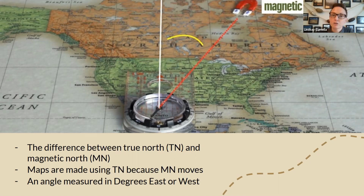And even just a few meters a year is absolutely enough to throw off making accurate maps. And right now it's moving way too fast. Geoscientists don't quite know why our southern magnetic pole is not moving at nearly the same rate. So it's something that is being actively studied, but it's kind of interesting to be in the field right now. So declination is an angle. It's that angle of difference between true and magnetic north, and so it's measured in degrees, either east or west.